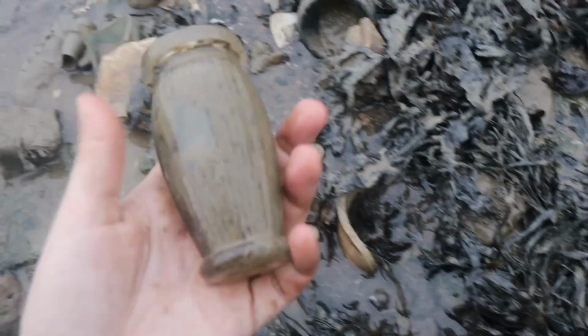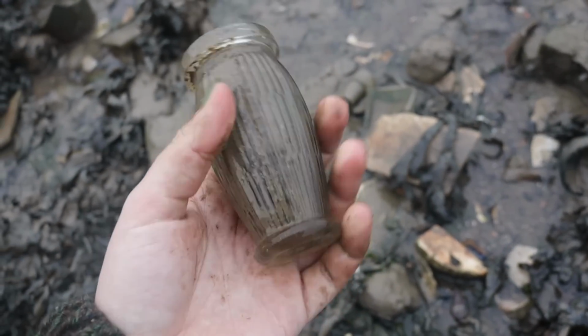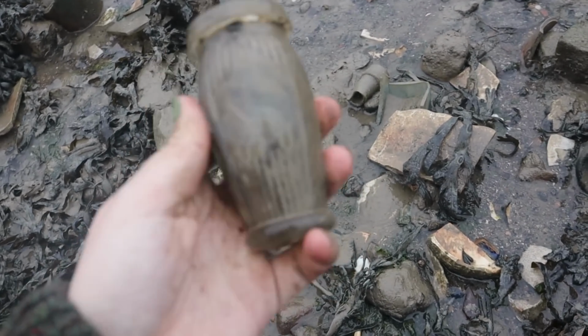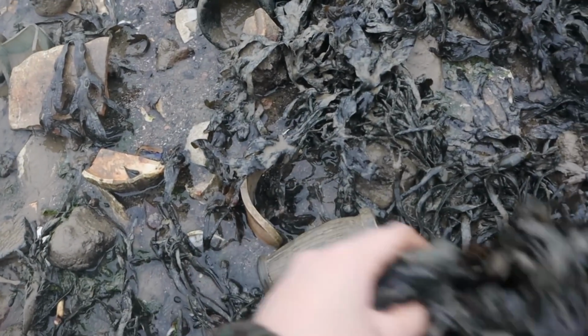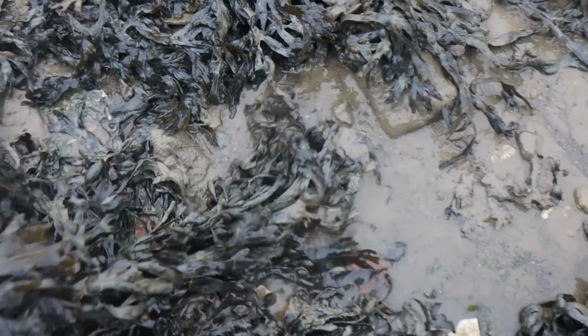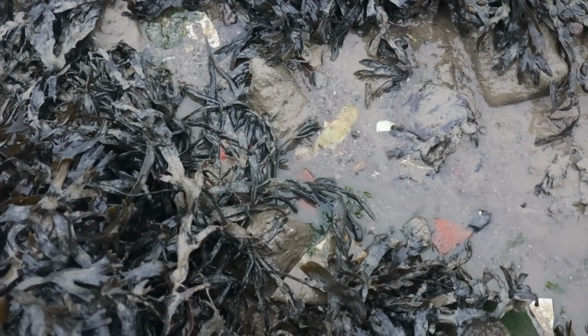Wow, it's been a while since we found one of them. It's a nice lovely tall paste pot too. It's a really nice one. Unfortunately, not sure we need it, so I will leave it under the seaweed. Nope, nothing else.